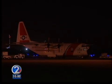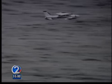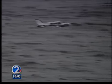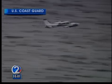Around 12:30, a Coast Guard C-130 Hercules air crew from Barbers Point was alerted that a small aircraft en route to Hawaii Island from California was running out of fuel. We just did a training mission yesterday. It was the exact same scenario. Only this was no drill.